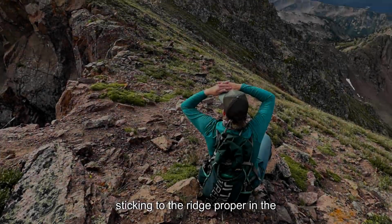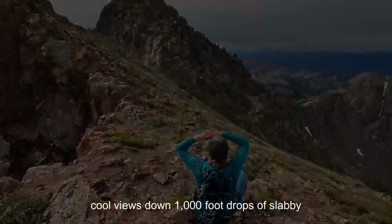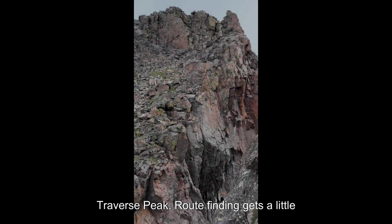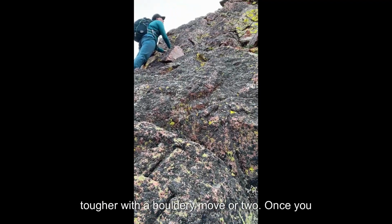We love sticking to the ridge proper in the beginning because you get a lot of really cool views down 1,000 foot drops of slabby rock, which is totally rad. We felt the crux of the route was right before Grand Traverse Peak. Route finding gets a little convoluted and the scrambling is a lot tougher with a bouldery move or 2.